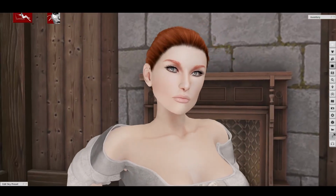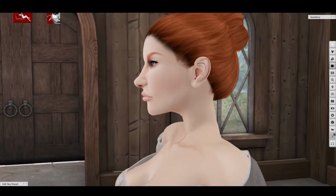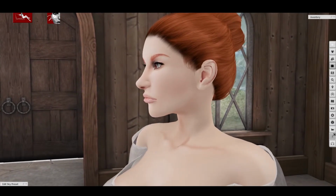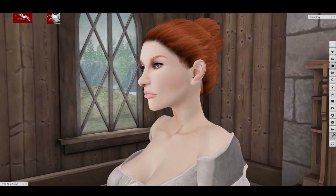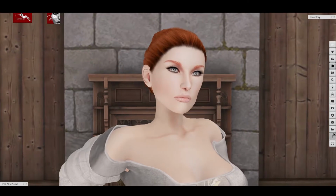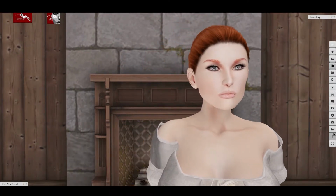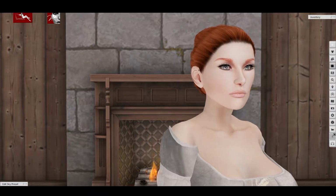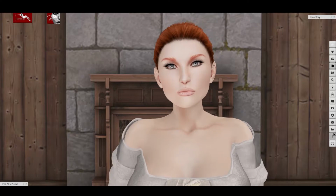I really like her profile as well, if she'd be so kind as to show it to me. Very elegant, I think. A nice jawline, well-formed lips, nice nose. Very pretty, very versatile. I remember liking the original Emma a lot, and being able to tweak her a bit here is really nice.